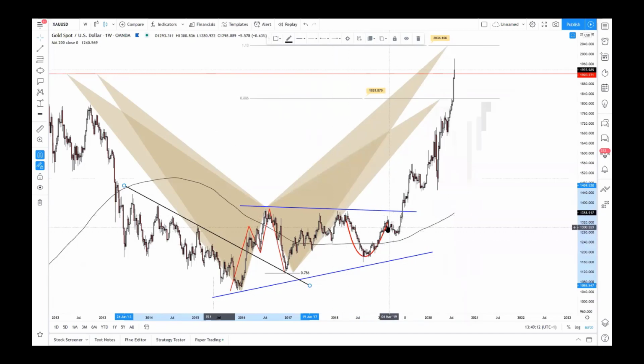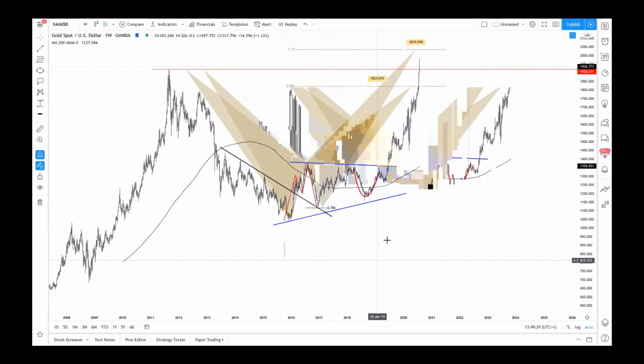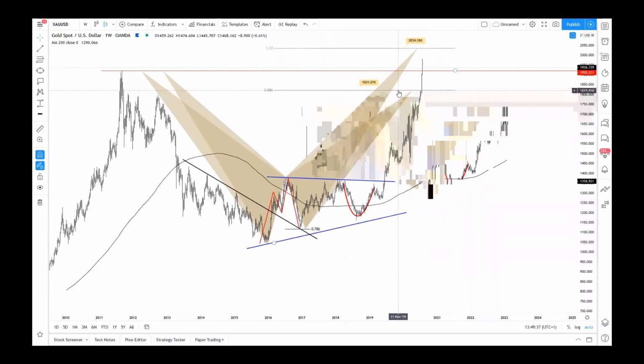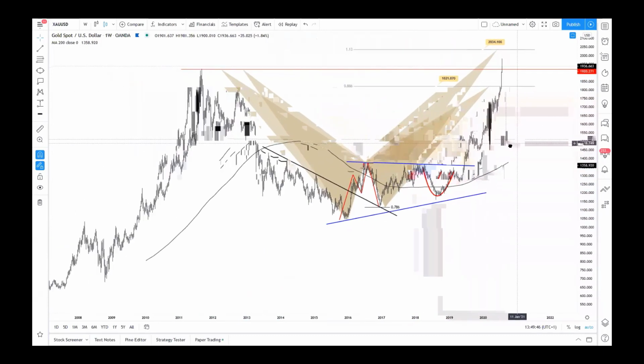That was the trigger to violate this larger consolidation period, or moving sideways. And that was the pattern that calls that long side momentum for gold. I shared this like a weekly bearish bat pattern at 88% fib. So I was expecting some pressure there, without ignoring obviously the momentum that we are living at this point.